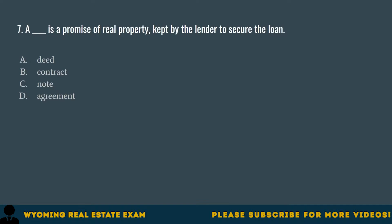property. Question 7. A blank is a promise of real property kept by the lender to secure the loan. A. Deed. B. Contract. C. Note. D. Agreement. The correct answer is C. Note.